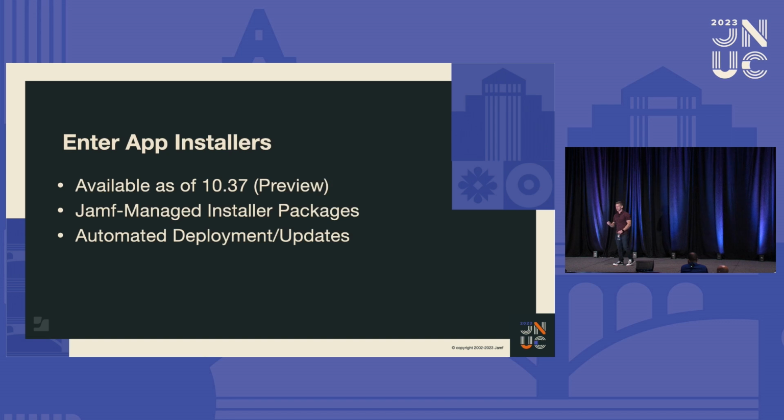So let's talk about app installers. They were available as of 10.3.7 as a preview feature for Jamf Pro Cloud customers. And essentially, if you aren't familiar with app installers already, they're a curated catalog of Jamf managed and Jamf provided installer packages, right? They're a fantastic solution for automatically updating in-scope applications. You can technically use them as well for the initial deployment, but you have less control doing that.